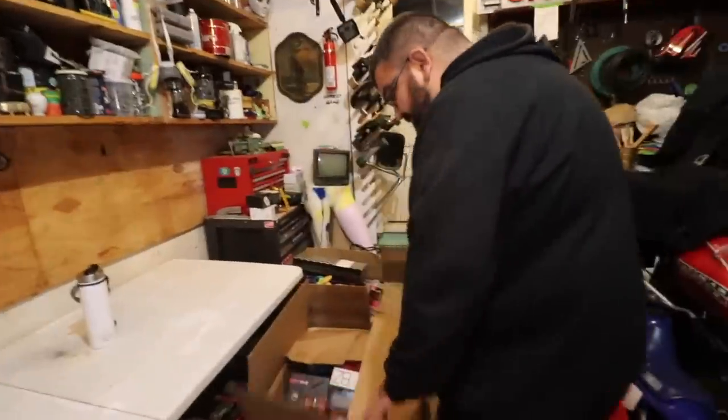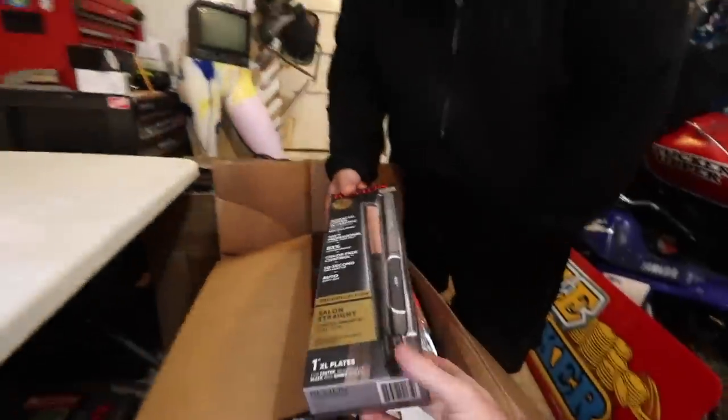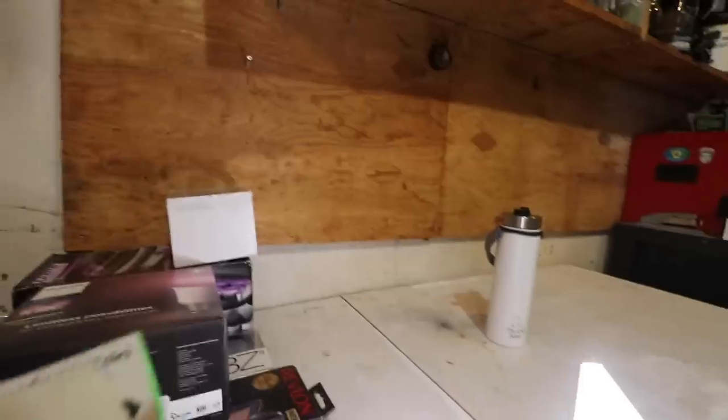Should we start bringing this stuff to your house? Hell no. It'll never leave. How could it? How good it is. It's so good. Heyday wireless speaker. What's that? Another Bluetooth speaker? Speakers sell easy though. Here's another Revlon flat. Limitless possibilities. Color ambient. Oh, light bulbs. That's cool. I like that.